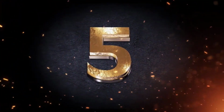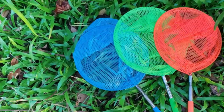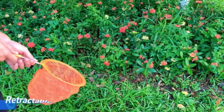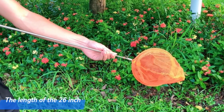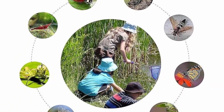Number 5. Kids Telescopic Fishing Nets. Rating 4.3. Combination of butterfly nets. Includes 5 colorful, yellow, red, sky blue, pink and dark blue telescopic butterfly nets for kids to capture different butterflies, dragonflies, bats, fish and other bugs. Enjoy outdoor green exploration fun.